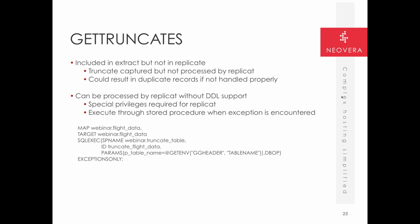All right, so one of the things we've seen clients struggle with is the GETTRUNCATES parameter. In cases where you have a source and target and the source is truncating the table and reloading, and maybe it's not a significant amount of data, you either do or do not want that to go over to your target system and do the same thing. This parameter controls that. So you can include it in the extract file. The actual truncate table command will go into the trail file, and then that'll get shipped over to the target system. At that point, you have control as to what you want to do with that command.